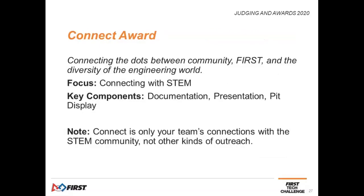All right, now moving on to the Connect Award, another outreach award. But the focus of the Connect Award is on connecting with STEM. So connecting with engineers, connecting with mentors in STEM fields. It's about working with people already in the bubble of robotics and STEM.